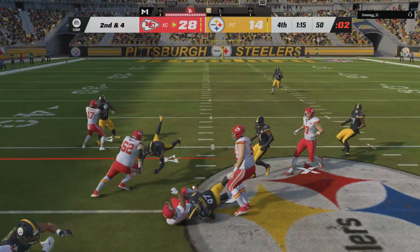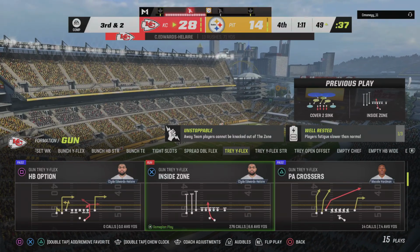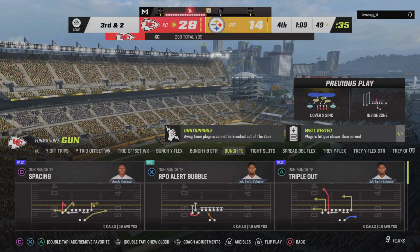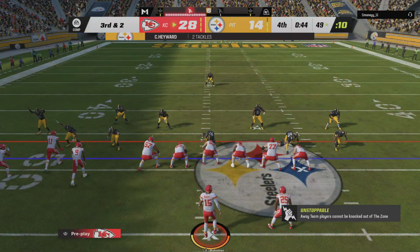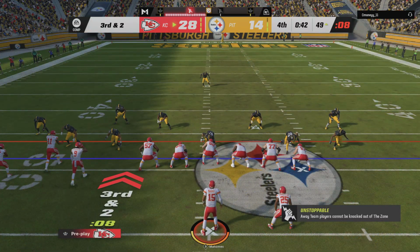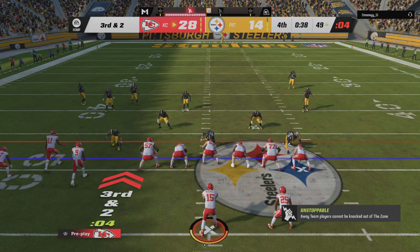Now a carry for Edwards-Helaire. And he is across midfield from his own 49 to the other 49. A gain of just 2. But that's all about doing the dirty work right there defensively. 2nd and short yardage, that's all about plugging those gaps, not giving the running back a crease to run through. And they do a nice job to hold him to just a couple and force a 3rd down.